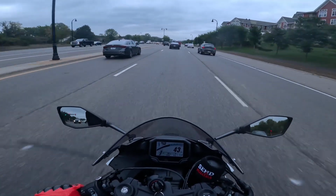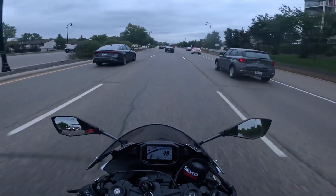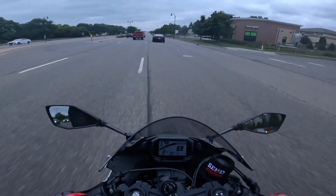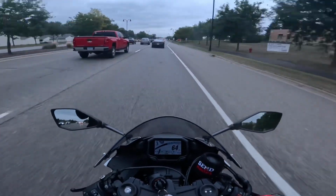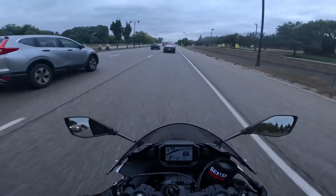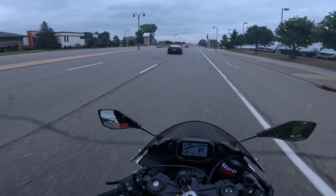Comfort on this thing, it's not great. It's a sports bike, what do you expect, right? But it's definitely nothing great. So as far as comfort goes, I'm not even gonna lie to you, I'm giving the comfort like a 5, bro. The comfort is not great. I can't lie to you guys, it's not great.